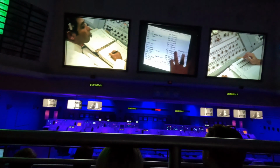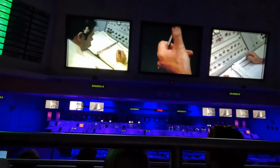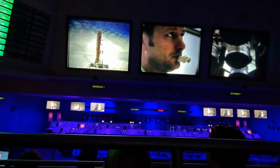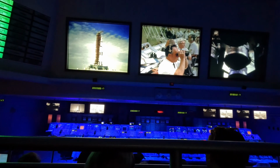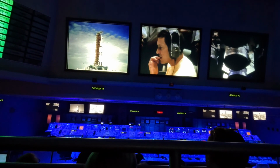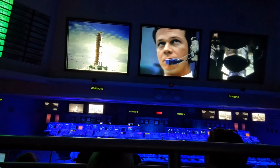Final reports from Frank Borman at this time. Final look at the switch list of work of this spacecraft. 20 seconds. All aspects we are still prepared at this time. 15, 14, 13, 12, 11, 10.